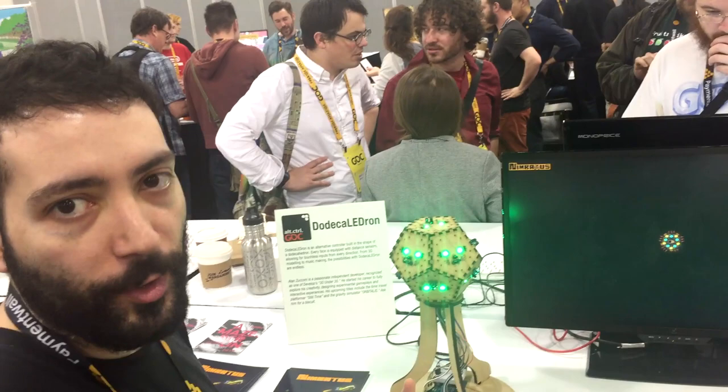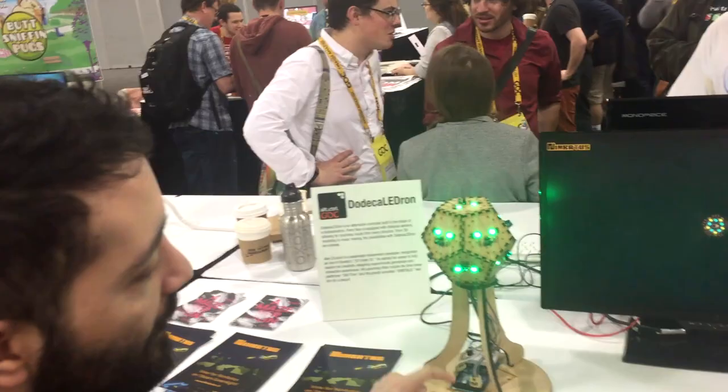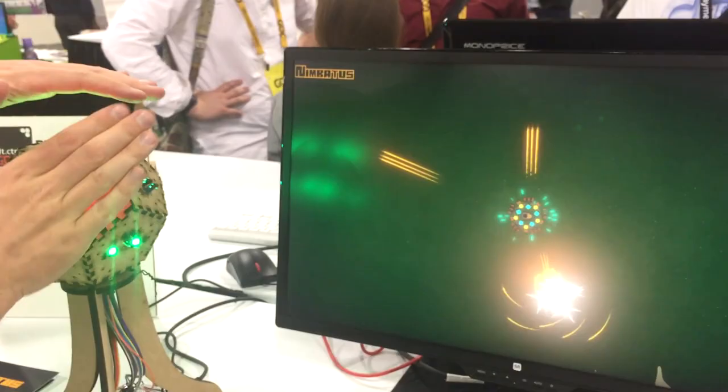So this is all laser cut out of wood? It's all laser cut at London Hackspace. It's super cool. And that's an Arduino Mega, just sending data via serial ports to Unity, and it works amazingly well. Can I give this a go then? Yeah, sure. Let me restart it for you.